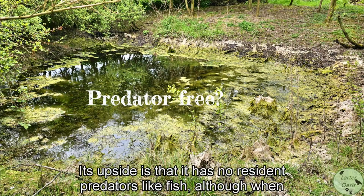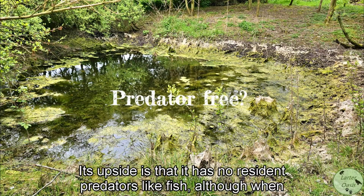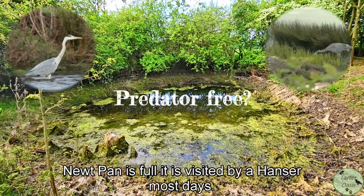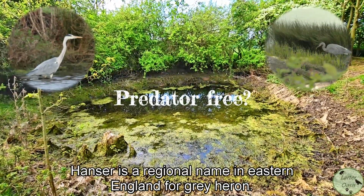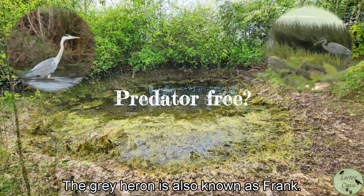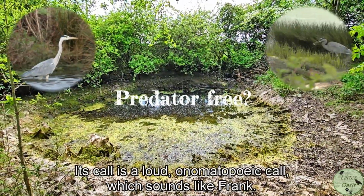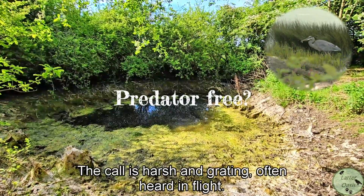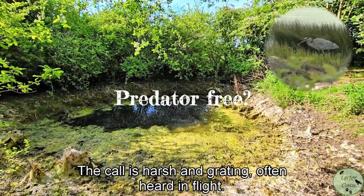Its upside is that it has no resident predators like fish, although when Newt Pan is full, it is visited by a hanser most days. Hanser is a regional name in eastern England for grey heron. The grey heron is also known as Frank. His call is a loud, onomatopoeic call, which sounds like Frank. The call is harsh and grating, often heard in flight.